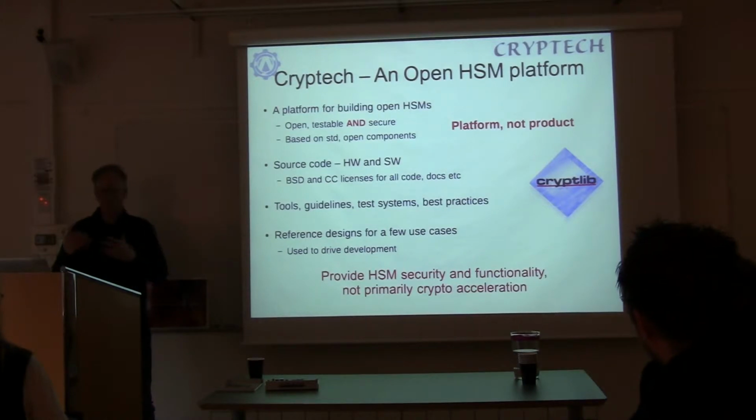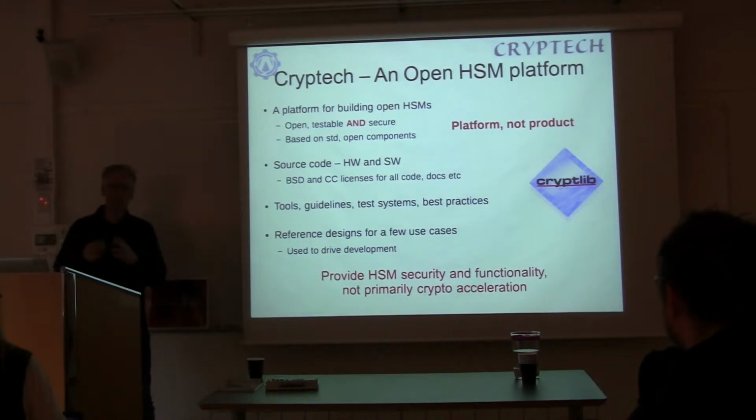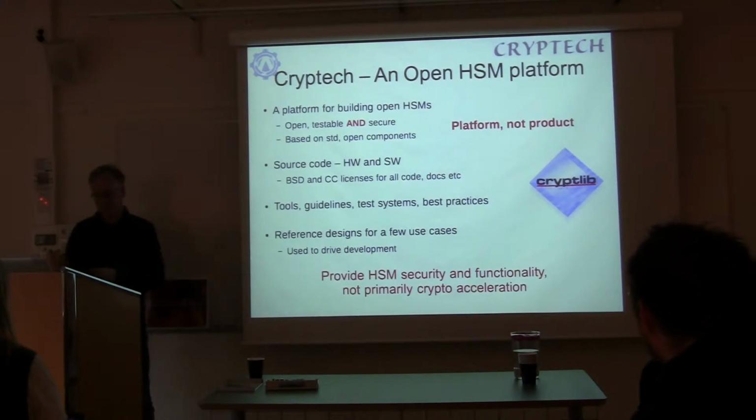And then to be able to drive the development, we also have a couple of reference use cases. And those use cases are based on a lot of the people financing us. So it's quite a lot of people doing infrastructure mostly. It's not as much crypto acceleration as, say, DNSSEC, for example.